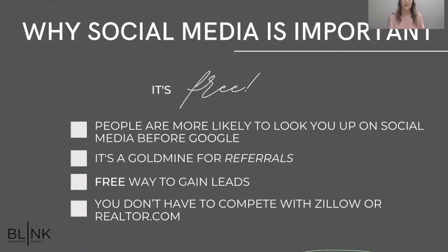So not only is it a great lead gen source, but it's a gold mine for referrals. So having all of your past clients on there, because you can also retain those customers, right? And then get referrals from them for anyone looking to buy. And then my favorite, obviously, is that you don't have to compete with Zillow and Realtor, the people that are trying to take our jobs.